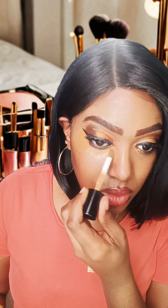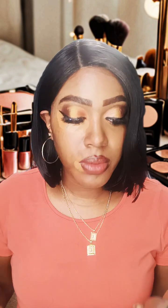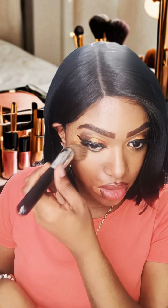And then I'm going to apply the lighter concealer. And I'm going to spray this, make sure that my skin is not dry. And then I'm going to spray a little bit of the e.l.f. spray on the brush. And I'm just going to go ahead and blend out the concealer.